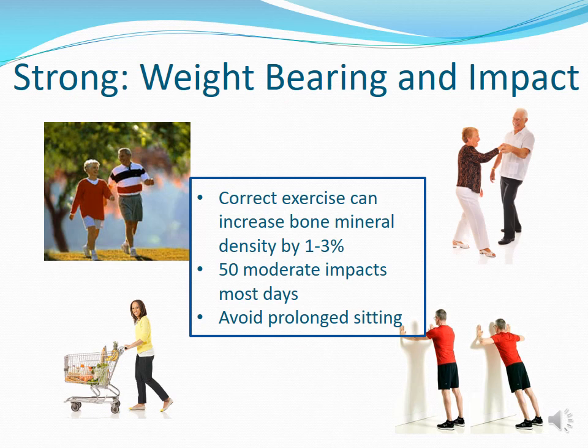The correct exercise can increase bone density by 1 to 3%. This is a great way to counteract further bone loss that will naturally happen to everyone as we age, but in particular those at risk or with a diagnosis of osteoporosis. After menopause, a woman will reduce her bone mineral density by 2 to 3% per year, and a man by 1 to 2% per year.